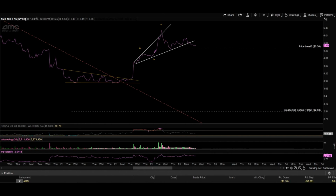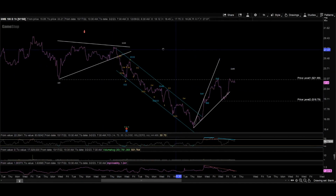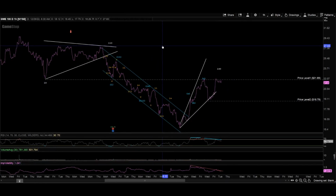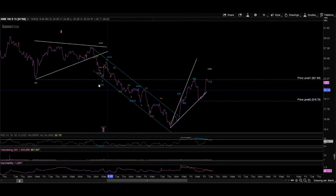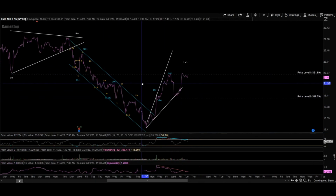Now opening GME, because GME and AMC are kind of like related for some reason, probably because the same people are trading them, you know, to be honest, same people. We have a symmetrical triangle of some sort. This is just really a wave two, a corrective wave. And this blue channel shows a motive wave heading lower, and you're going to see the little subwaves through there. It's a downward channel. There was an upward breakout.